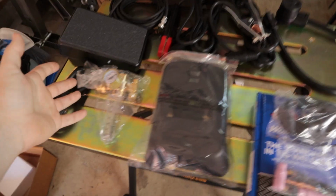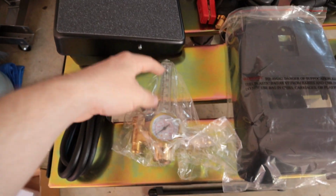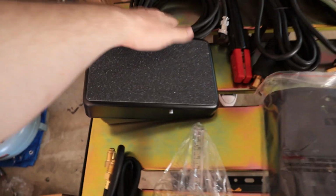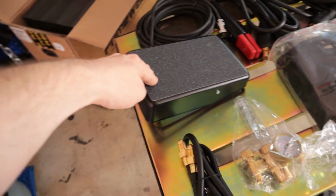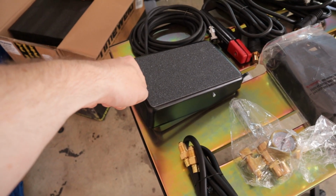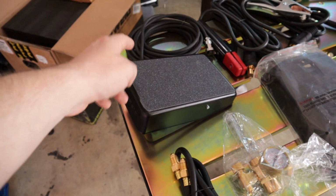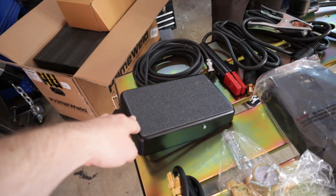We'll see. Yeah, this is everything that the welder comes with. We got a ball flow meter, which is pretty nice. Little gas line. This is the pedal and the cable that goes with it accordingly. This pedal is actually really nice. Some of the reviews that I watched from like 3 years ago, apparently this kit came with a different pedal that kind of sucked, but this one says Prime Weld on it. It's pressed into the metal, so I think this might be their own. And it seems like it's pretty nice.